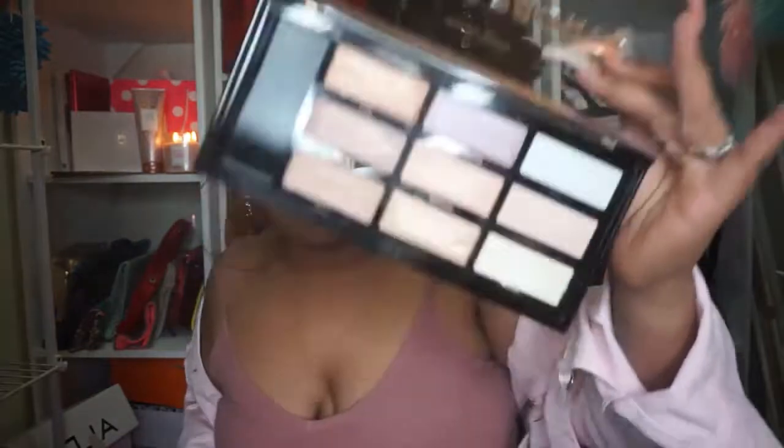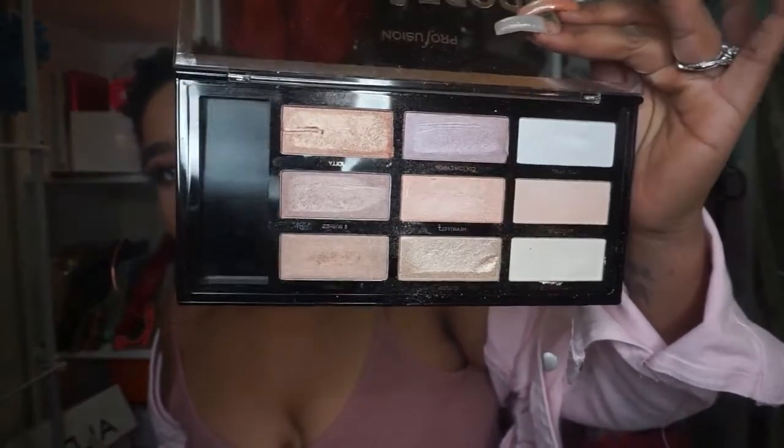I have absolutely just ruined this palette. It looks like I've had it for 1,000 years. Long nail problems. This is what happens when you have nails like Shanae, but it's okay. So I'm gonna go ahead and start highlighting with this palette. You guys know the drill. I'm gonna do one cheekbone with a color, one cheekbone with the other color, show y'all how it builds, show y'all how it looks, and we're gonna get our life together.